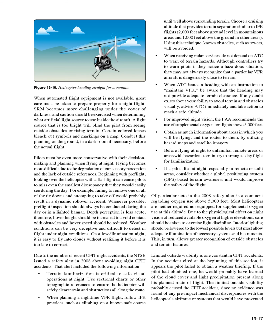When receiving radar services, do not depend on ATC to warn of terrain hazards. Although controllers try to warn pilots if they notice a hazardous situation, they may not always recognize that a particular VFR aircraft is dangerously close to terrain. When ATC issues a heading with an instruction to maintain VFR, be aware that the heading may not provide adequate terrain clearance. If any doubt exists about your ability to avoid terrain and obstacles visually, advise ATC immediately and take action to reach a safe altitude.